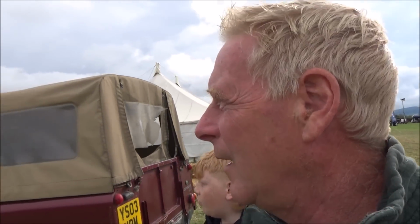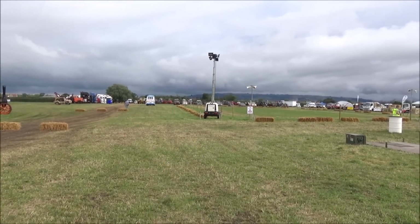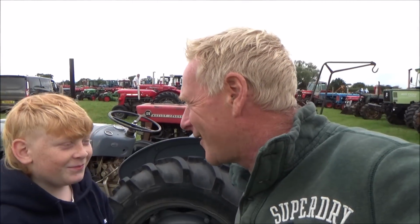I can see all the trucks and stuff. Look, I've seen a massive Ford. It's actually really nice. It's really quiet. Let's go and have a look at some of the stuff. Right, I've arrived. Tractors! Look at that. Tractors. Harry, tractors. Any Fords? Lots. Harry, are you happy? Yeah. Good. Ford man here.